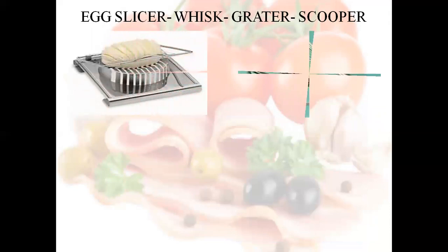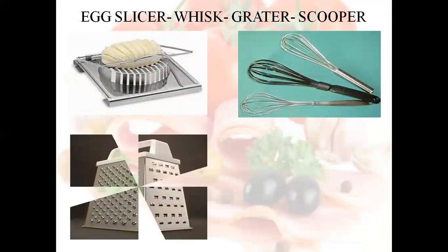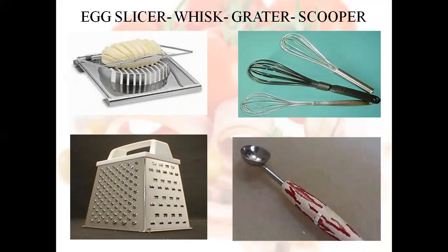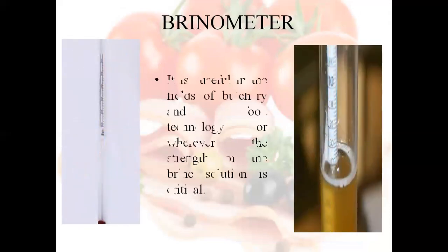Another set of tools that one can have in the larder is an egg slicer, whisk, grater, and a scooper, the usage of which is quite known. A brinometer, used to measure the salt concentration in a solution, used by food technologists and for storage and canning purposes.